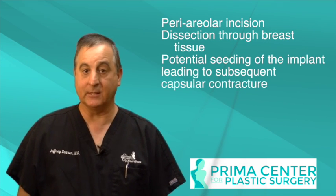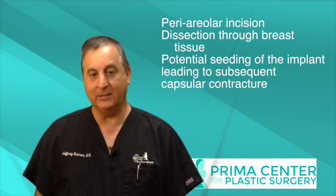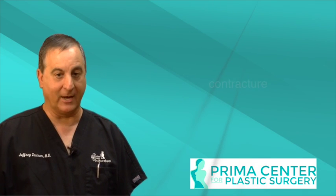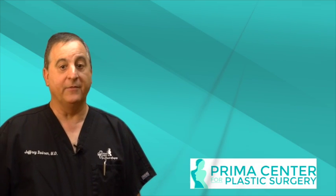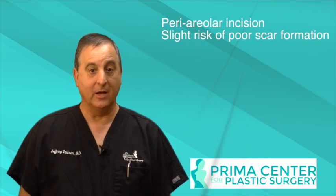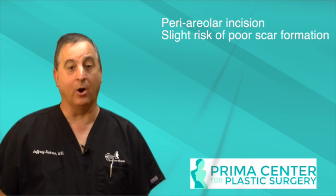For the peri-areolar approach, the incision and dissection must go through breast tissue, and there are bacteria that are normally present in breast tissue that could potentially seed the implant, leading to an increased risk of infection and subsequent capsular contracture. There are also bacteria present in secretions from around the nipple and areola, and that can cause problems as well.